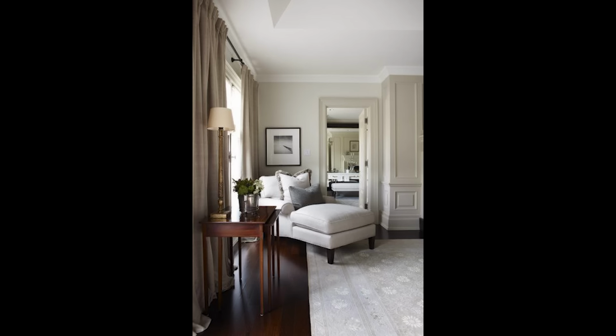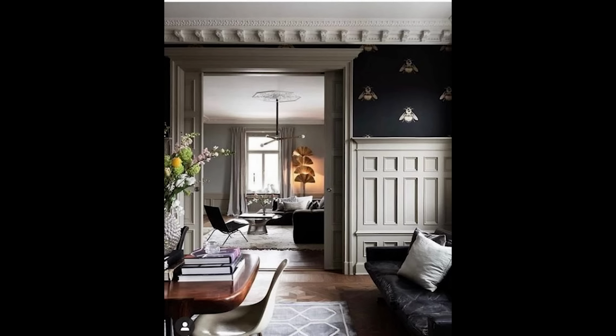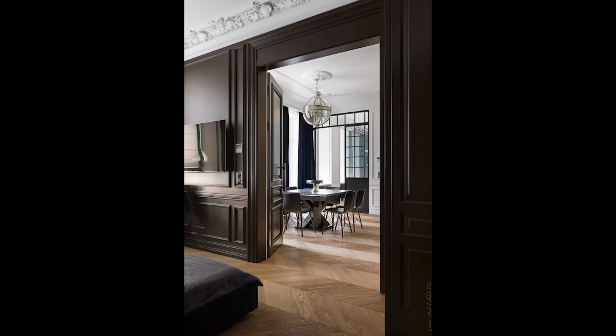So the way I think about this for me, first of all, is just the shell of the house itself. I think having classic design elements in your home, like all that millwork and classic beautiful trim work, it never fades.